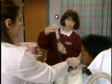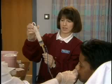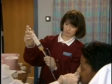What are you looking for, Jeannie? Well, I'm assessing color and consistency. Gastric fluid can be green with particles, brown if old blood is present, or clear to straw-colored. This looks normal. What other ways can you check if the tube is in the stomach, Jeannie?